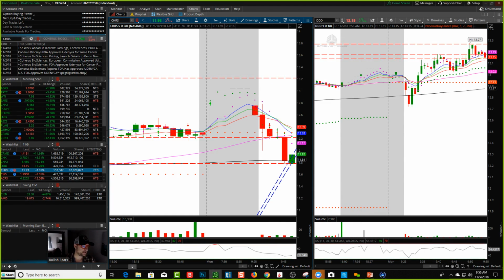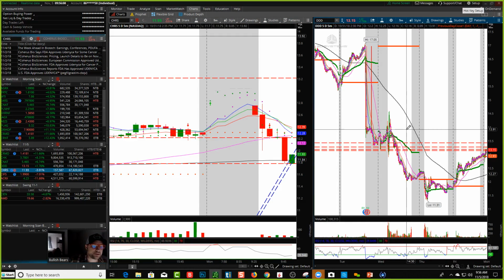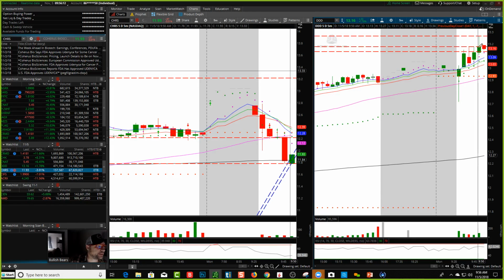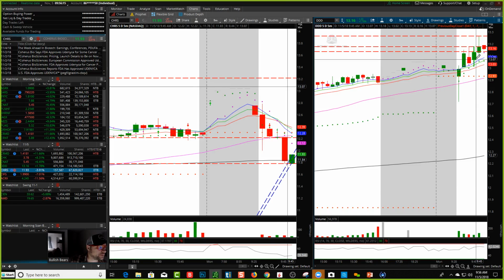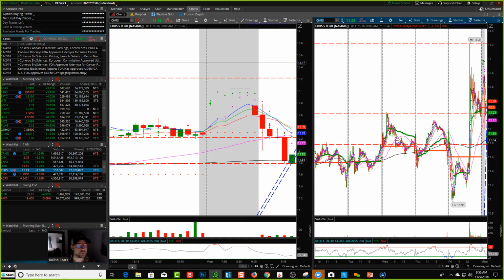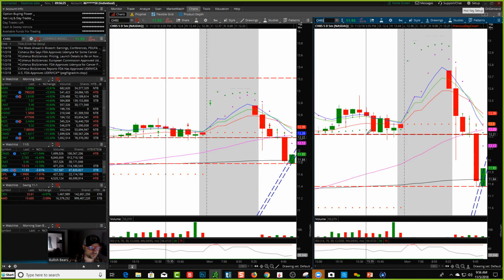And DDD at the moment's looking a bit shaky. If you go to the 5 minute, it has this shooting star spinning top candle, so I'm not digging the pattern at the moment. I might put CHRS over here. Watch how this one forms.